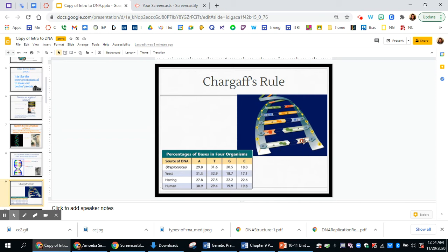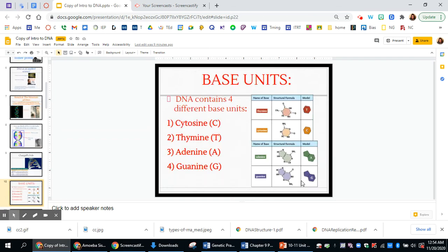So if you notice, there are these letters here in the middle, A's and T's and G's and C's. A scientist by the name of Edwin Chargaff studied all kinds of organisms and found that in any living thing, the amount of A's always equals T's, and the amount of G's always equals C's. So he hypothesized that these must be pairing together, and we call this Chargaff's rules. A goes with T and G goes with C, and you'll have tons of time to practice this.